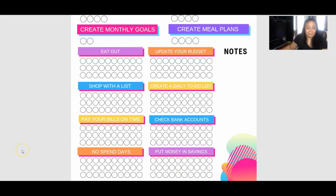Put money in savings. Make that a habit. Saving money should be a habit. If you have a saving goal, you need to make sure that you check that. I put money here. Pay yourself first. We pay bills, and saving money and paying ourselves should be first too. So always make that into a habit of saving money.